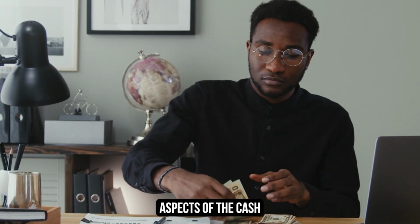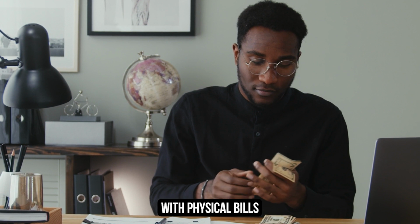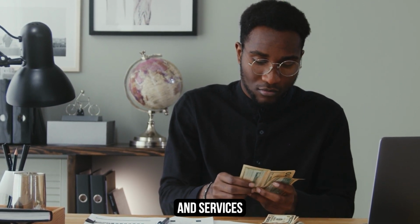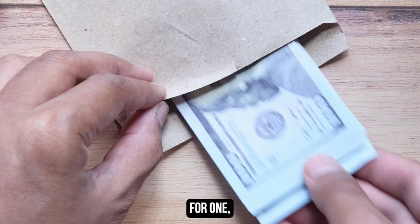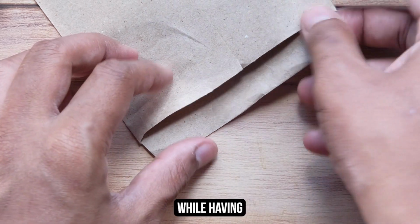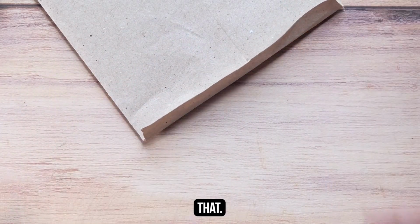One of the main aspects of the cash envelope system is that it involves paying for cash upfront with physical bills and coins, as opposed to purchasing or paying for goods and services digitally. There are ways to get around this while still adhering to the cash envelope system. For one, we mentioned earlier that keeping the payments for your fixed expenses while having cash envelopes for your variable expenses is one way of doing that.